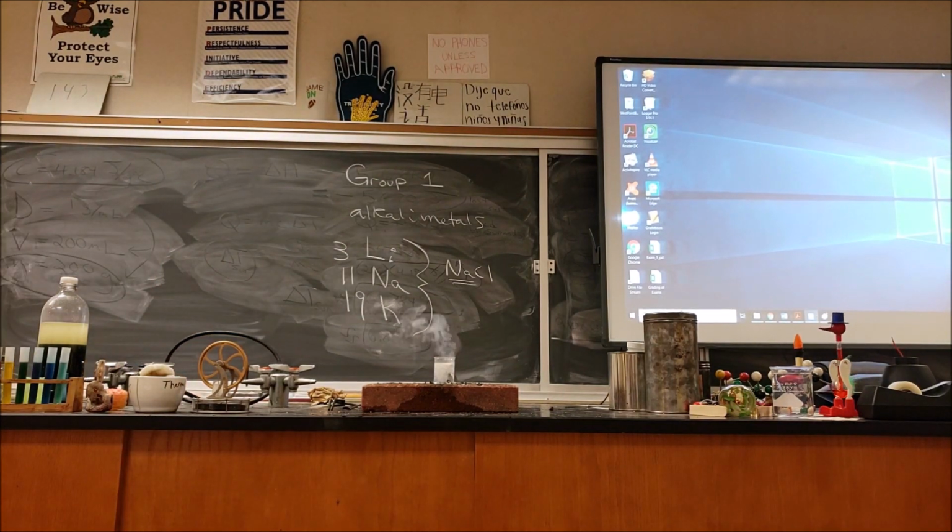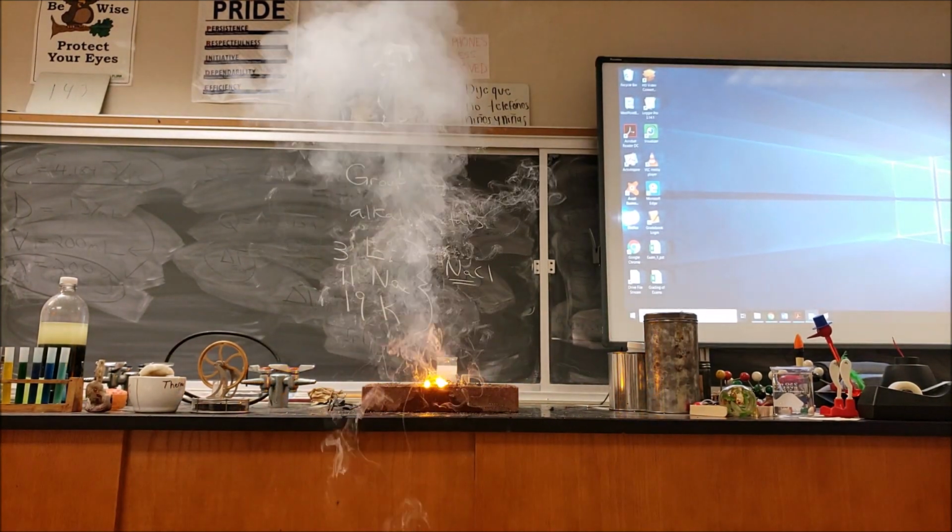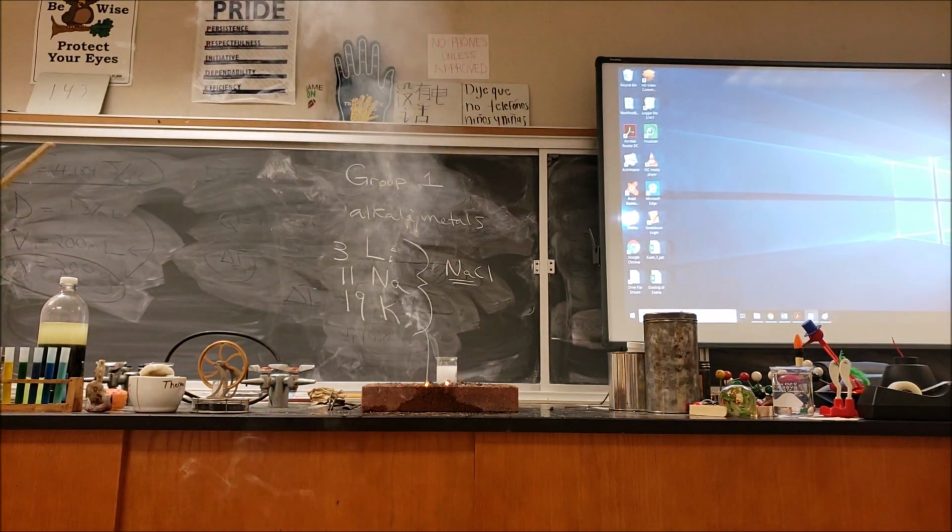So definitely looks more violent right now. Caught on fire all by itself. And it will just kind of float around there. And then eventually kind of explode out, pop, and get more violent.